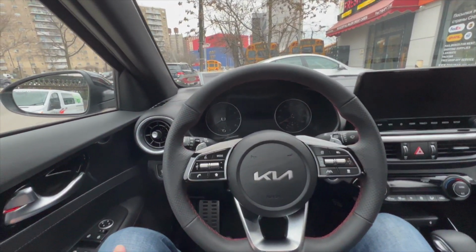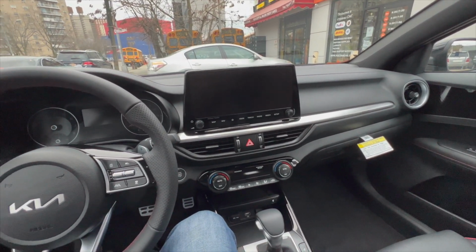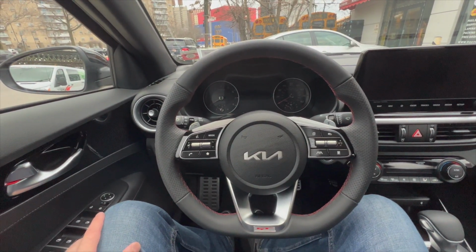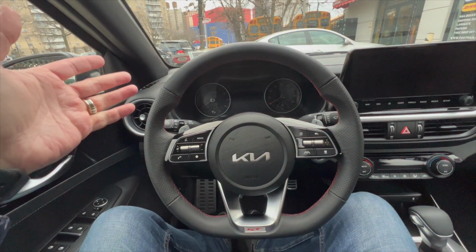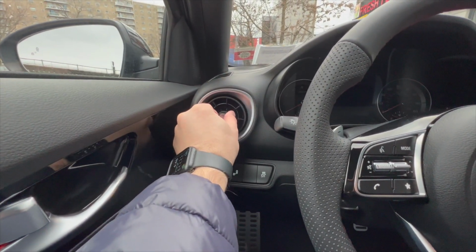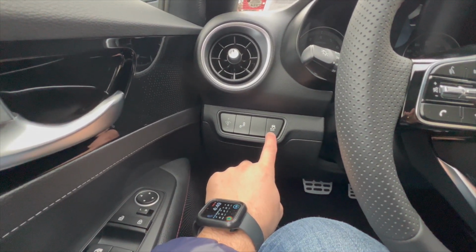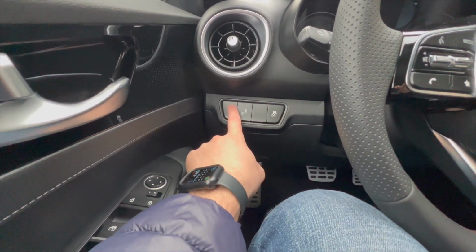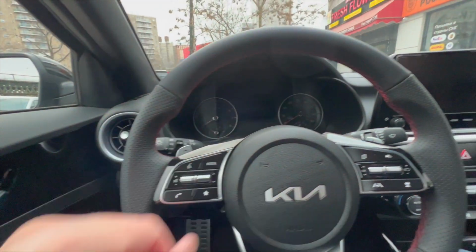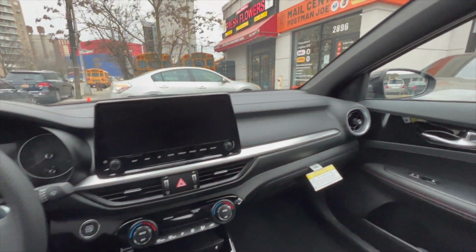For the price that this car is, it's a very good proposition for everyday use, with some performance as well as efficiency, I would say, because this car is only 201 horsepower with a 4-cylinder engine up front. You have nice vents here, blind spot monitoring here, as you can see. You have a traction control button off here, and some options to dim or lighten the screen and dashboard. In terms of the design, it's a very unique design.